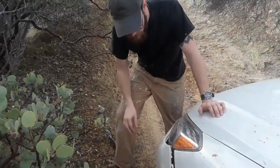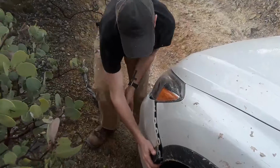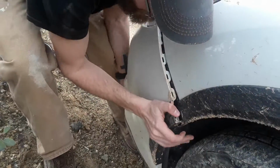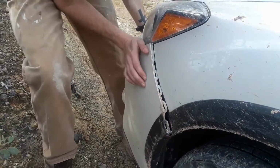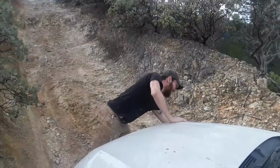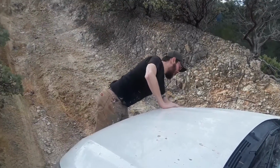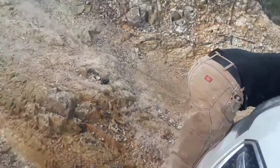But the other thing the Toyota has is clearance. The car does not have a good entry angle. But what we can do, if we can get this in the right spot, there we go. Good as new. Both sides? Yeah, that was when we backed it up. I thought I heard it hit. Anyway.